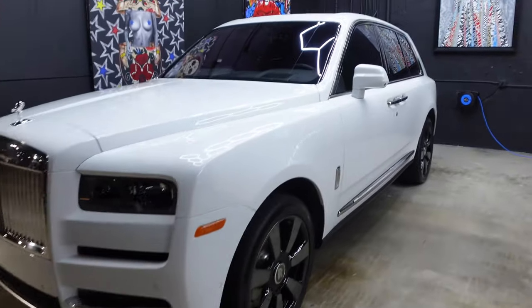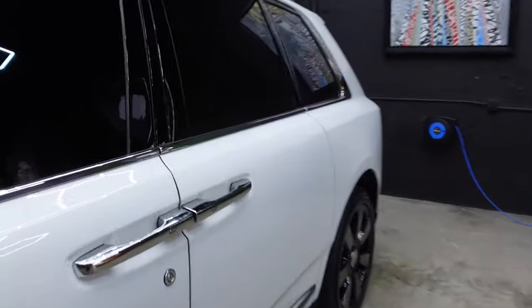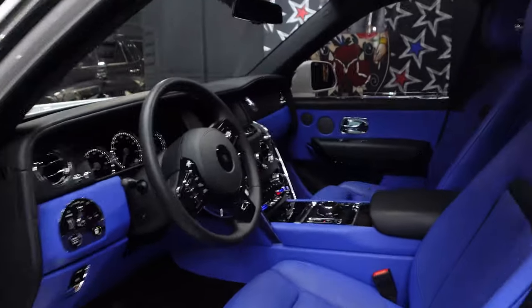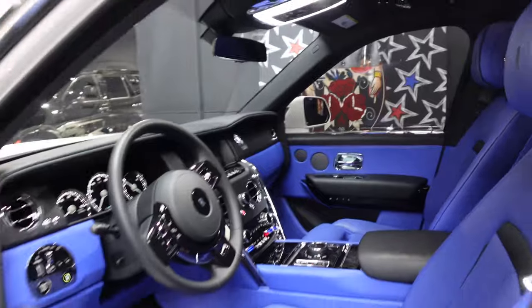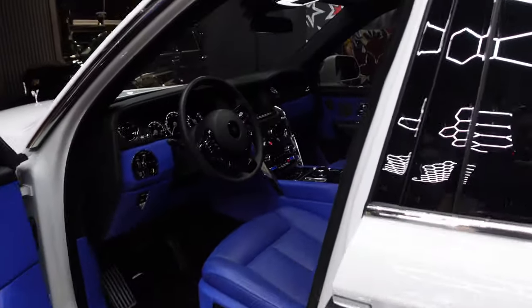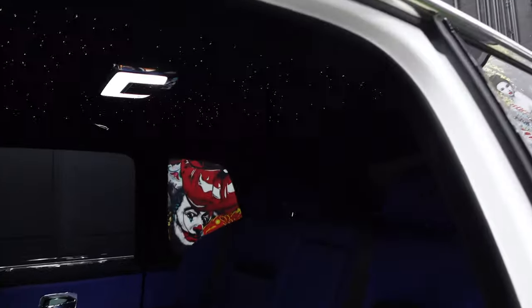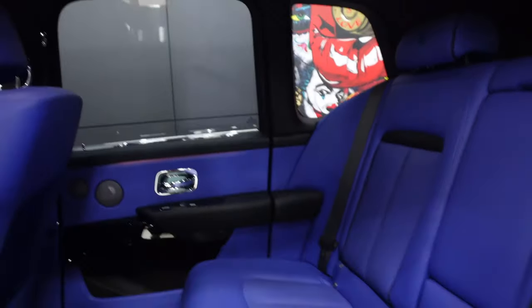This Rolls Royce Cullinan, check out the interior. If you're getting a car like this, you better get it with a badass interior. And this one, look at that blue, the starry headliner. That is absolutely amazing, and I think I'm gonna go with this one. Let's spend a day or two living with a Rolls Royce Cullinan with just the most epic of interior spec.